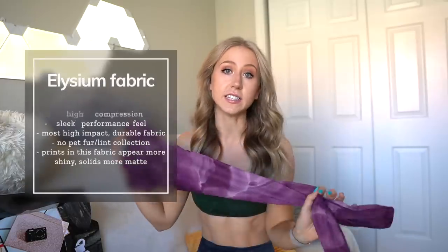Now to talk about the individual pieces. I did get most of the pieces. There are a handful that I didn't get, but I'll still talk about those from what I've seen from other people. And I also want to separate the review by fabrics. So the first fabric that there is a lot of in this collection is the Elysium fabric.